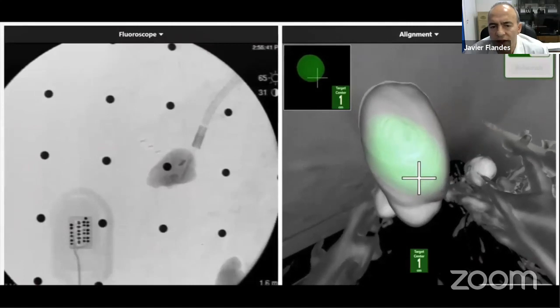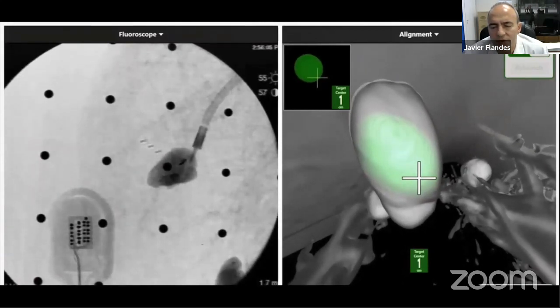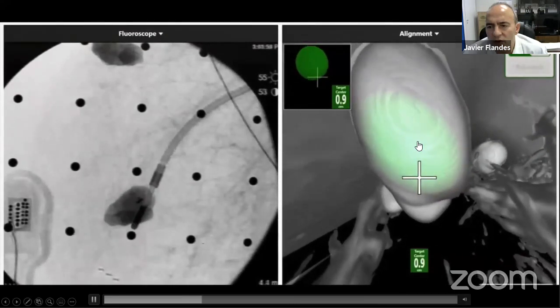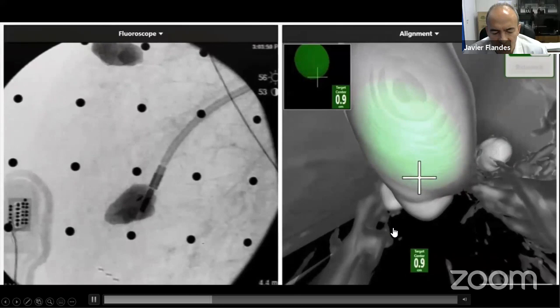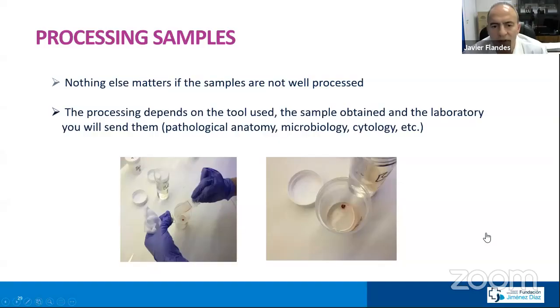Now with the needle aspiration, it is very soft, and we can introduce it easily into the tumor. But it's also important to see on the right of the screen that the alignment is perfect. We are in front of the lesion. Now we are obtaining biopsies with excellent control at all moments. The processing of the samples is also crucial, because nothing else matters if the samples are not well processed. The processing depends on the tools used, the sample obtained, and the laboratory we will send the samples to. We prefer to take care of all the samples of the node, all the cells we can obtain.